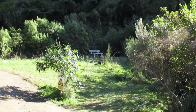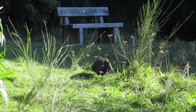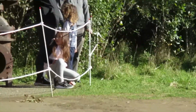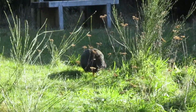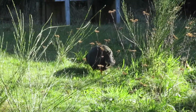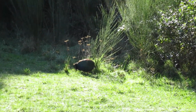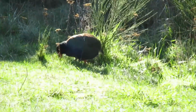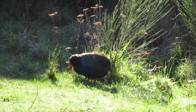And here is one of the Takahe. It's having a good graze of grass. And luckily, the area has been roped off from people, so they can get a bit of peace. Come on, turn around, I want to see ya. Happily eating. And here is a slightly better view of Takahe. Don't know who this one is because I can't see the bands on his or her legs. Happy Takahe!